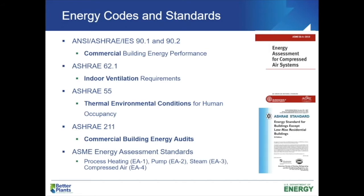There's ASHRAE 90.1, and that's on commercial building energy performance. Really some prescriptive stuff as to how our buildings are built and operated. We have ASHRAE 62.1, which really impacts indoor ventilation requirements. So, making sure that employees have fresh air to breathe, and we don't get dead rooms with too much carbon dioxide, right?